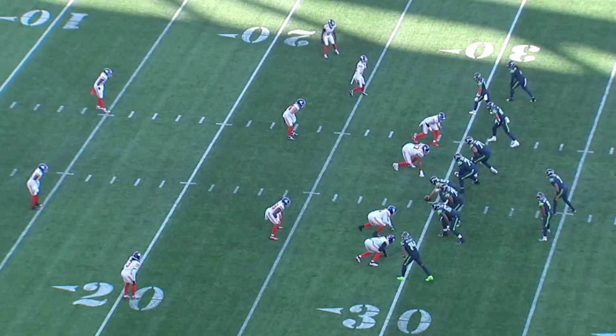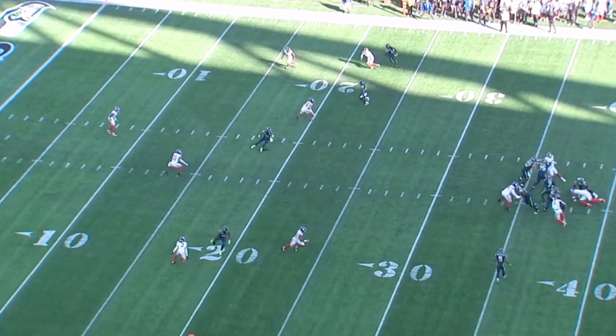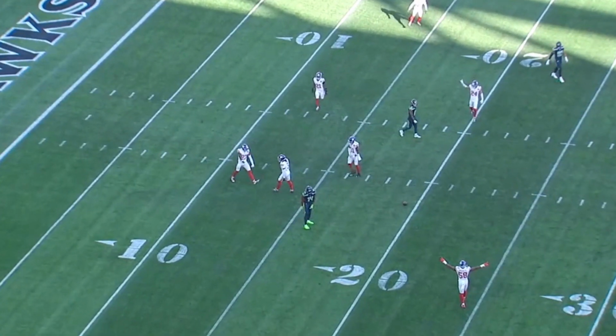One other concern of mine that I do have for DK is the fact that he's not a great route runner. Check this route here against New York. It's just kind of clunky. Gets to the top of the route, choppy steps. DB is able to read it, make a play on the ball, and break the pass up. DK is not a very refined or polished route runner, which neither is George Pickens, so it could work in this offense if it's a vertical type of offense, but that's one of DK's shortcomings in my opinion.